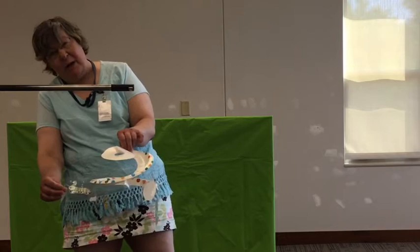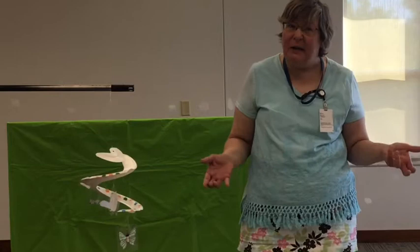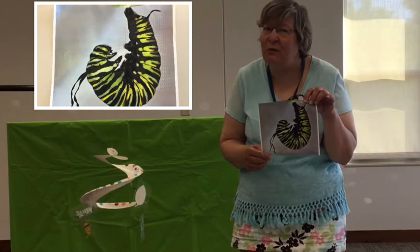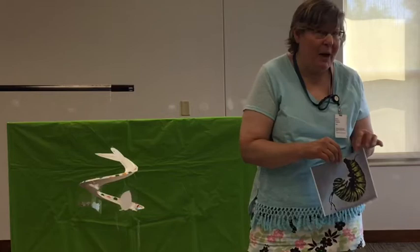Then, after a while, sometimes a few weeks, sometimes even a couple of months, that caterpillar will find another protected spot, just like its mom tried to find a protected spot for her eggs. And they'll attach themselves maybe to the underside of a leaf or the underside of a branch, and they'll curl up in a J shape, just like that. And they'll break out of their skin one more time.